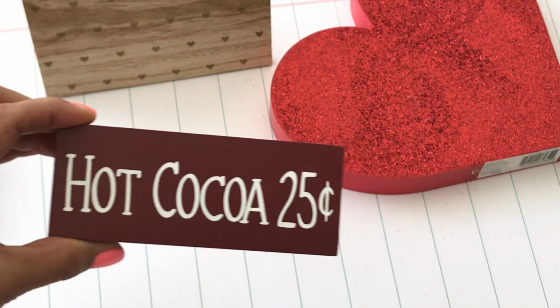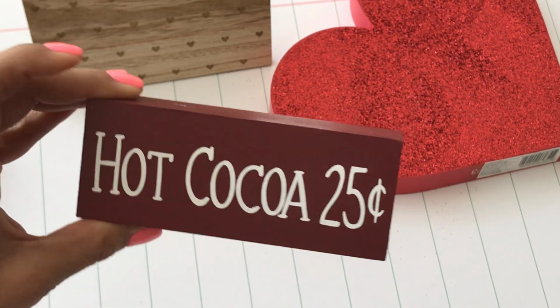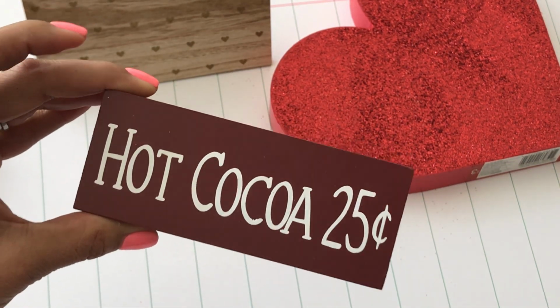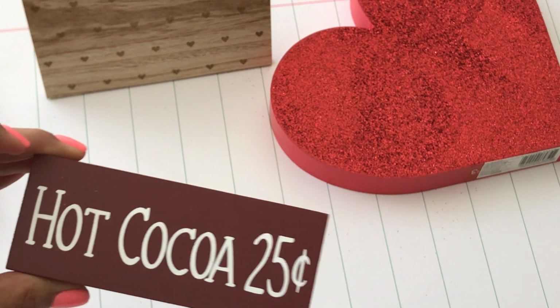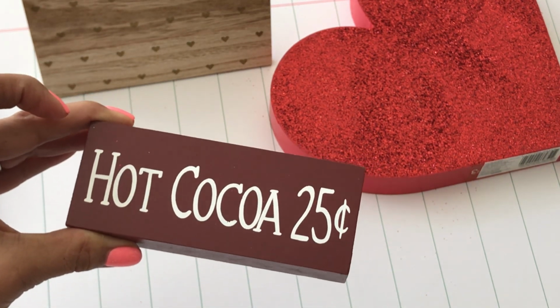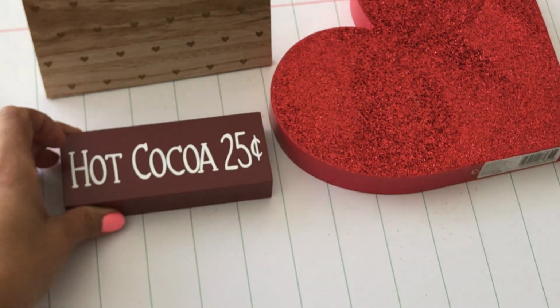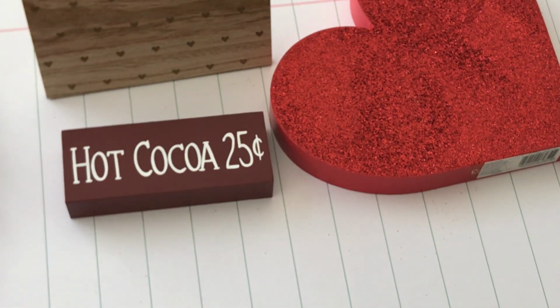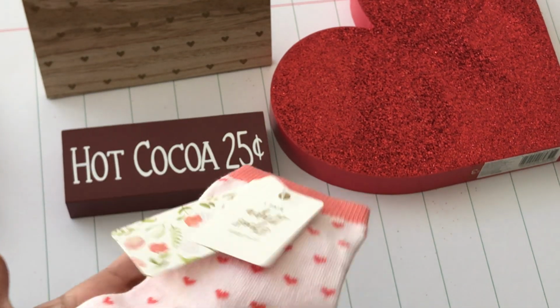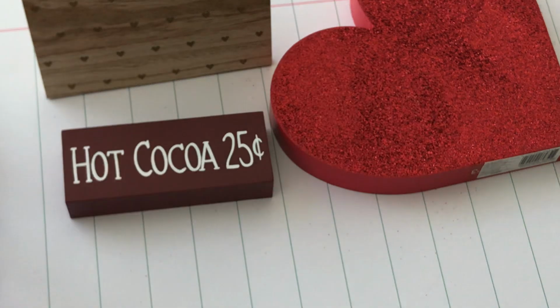I found one of the hot cocoa wooden signs, and this was $1. I was hoping to find a couple more of the little signs, but didn't have any luck. This was the only one that they had at the Target I went to, as far as the little small ones. So I took it. I grabbed it. I did get one pair of socks, and these have little hearts on them. I thought those were cute.